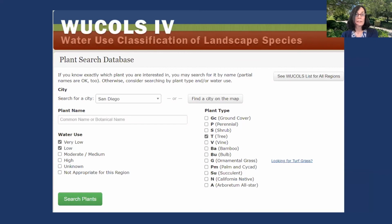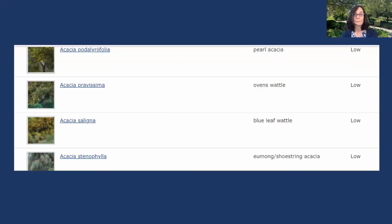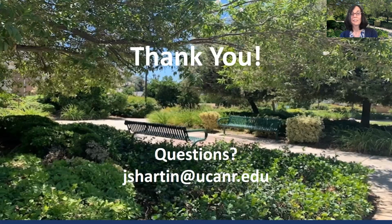So here's a search where I dug down. I selected San Diego and water use, very low and low, tree. That's all I selected. So let's see what happens. All right, 249 results. Like these other sites, you can click on the thumbnail and pull up care information. And just like the CalScape website, I suggest that you back check this with Select Tree, because that one tends to have the most updated information on which trees currently are doing well and if any have unfortunately entered the dark zone, the invasive plant zone list. Just some examples from that search for San Diego. Again, there were over 200, so that's just a snapshot.